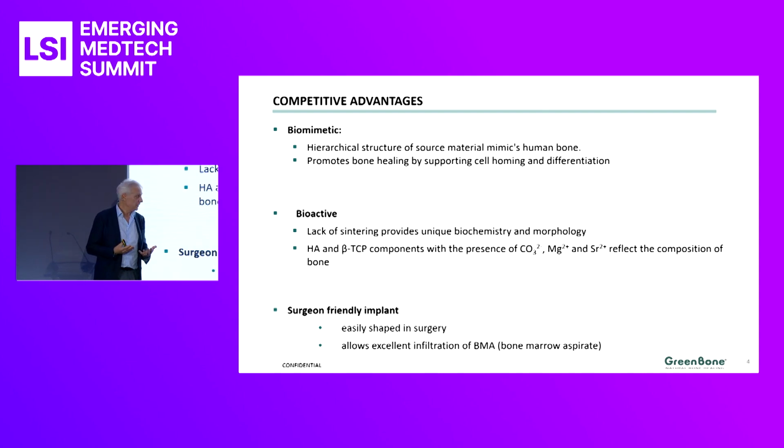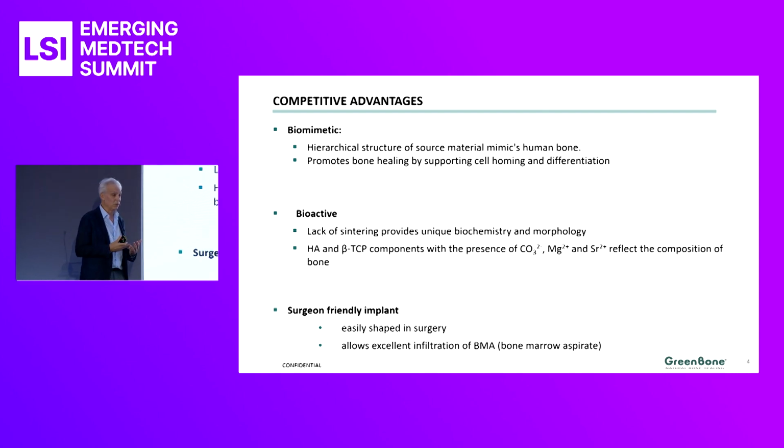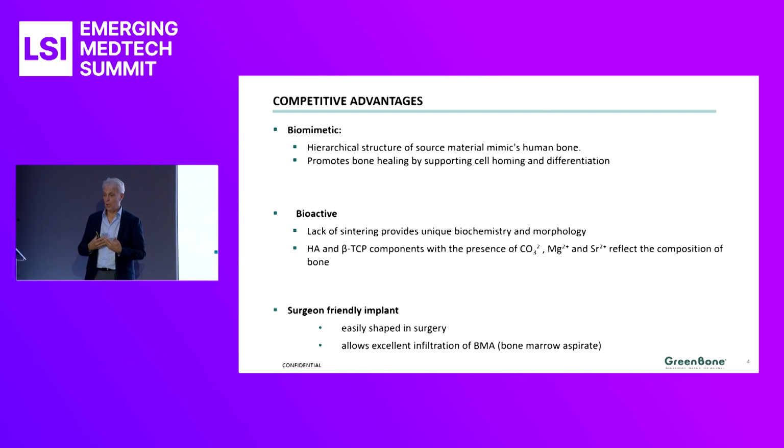The second piece is that the non-sintering process allows us to create a nanocrystalline structure, and the addition of magnesium ions and strontium ions, which exist in human bone, allows us to further accelerate the repopulation of the scaffold, which in turn results in an acceleration of the bone healing process.